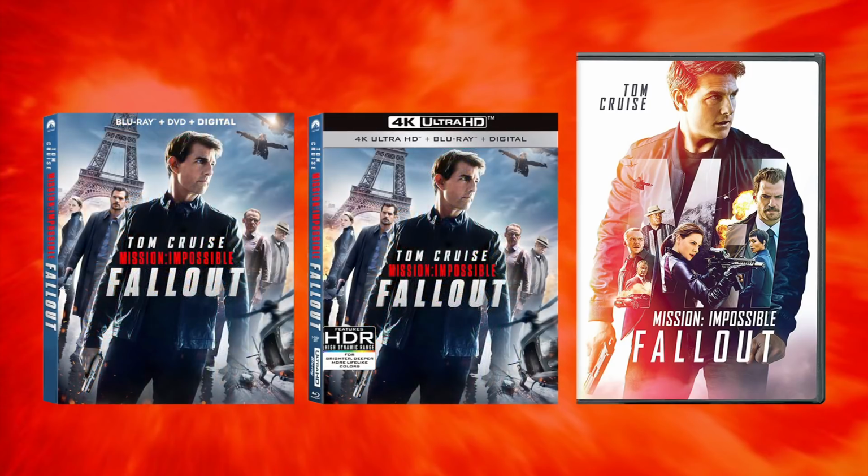There's two different pieces of cover artwork for the Blu-ray and the 4K floating around out there. Some websites show one while others show another. So at the time of recording this, I'm unsure which one is actually the final artwork. Regardless of whatever one is chosen, I think the artwork is quite nice.